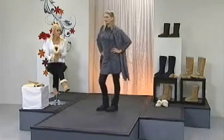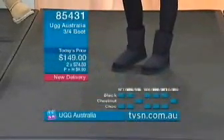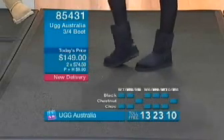How warm are your tootsies right now? Well, I can honestly say I've never been so comfortable on the catwalk. Yes. Can I do every fashion show like this? No, you may not. No, you absolutely may not. However, wouldn't it be lovely if you could?